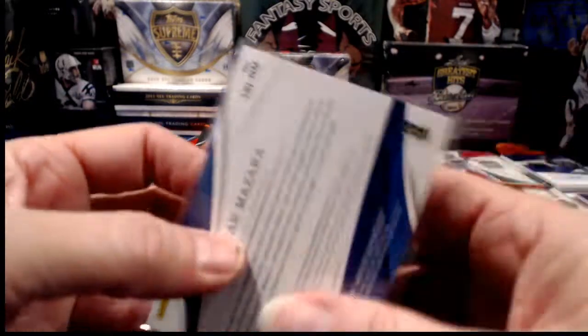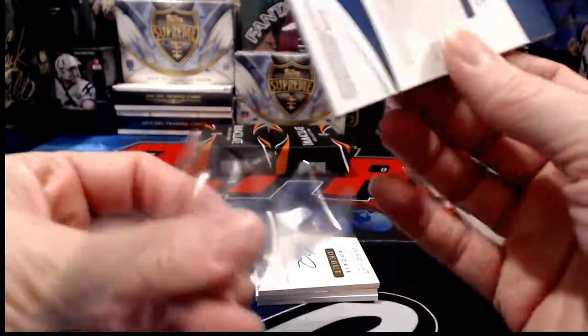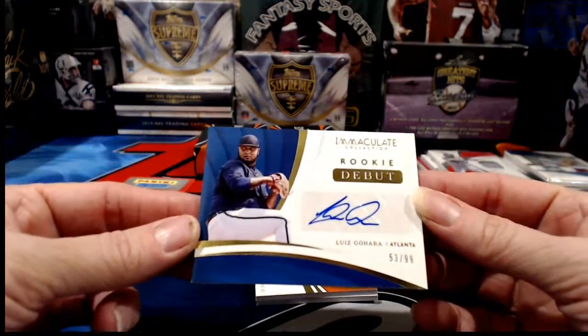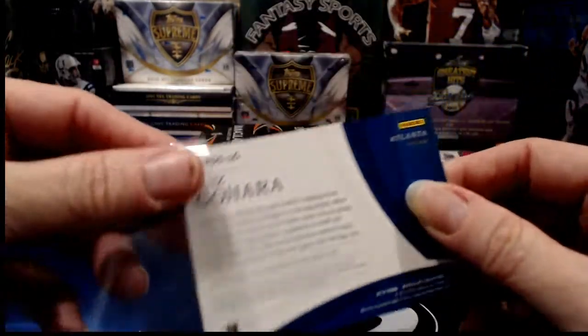And what do we have here? Oh, look at that. For the Braves to 49. Tom Glavine. I never say that. I never say any of the names right. Who am I kidding? Gohara to 99. Rookie debut. There's some back-to-back Braves starting off that box.